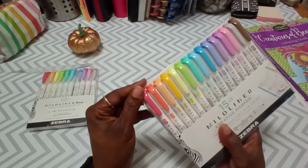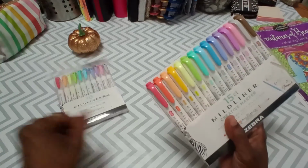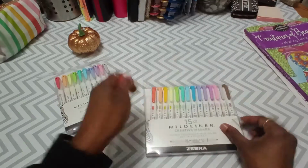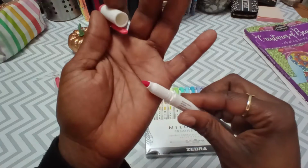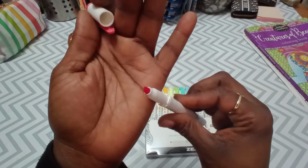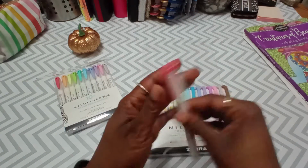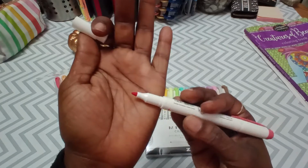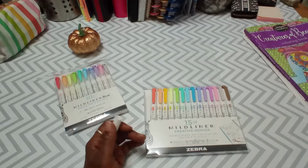Okay, so mild ink. That said mild ink. I'm trying to see if there's a difference. Let's see what these tips and stuff look like. Okay. All right, that's how that tip looks. Okay. And the other one is the fine tip. Okay. They don't smell.